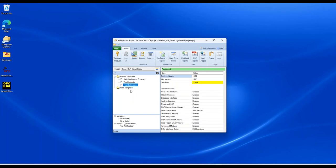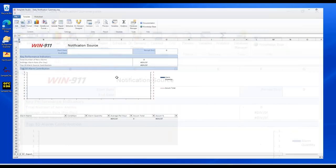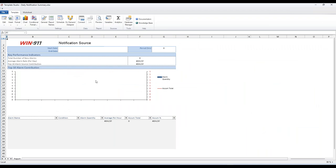So I can open up the template studio here and double click on my daily notification summary report. When I open this, we can see it is an Excel file. We could also run this tool as an Excel add-in. And we're basically looking at a blank version of what we saw inside of the reporting clients. And so if I was going to fill this in, if I was in the mindset of somebody making a manual Excel document, I would go in and enter my alarm names. I would enter in how many times they happened.